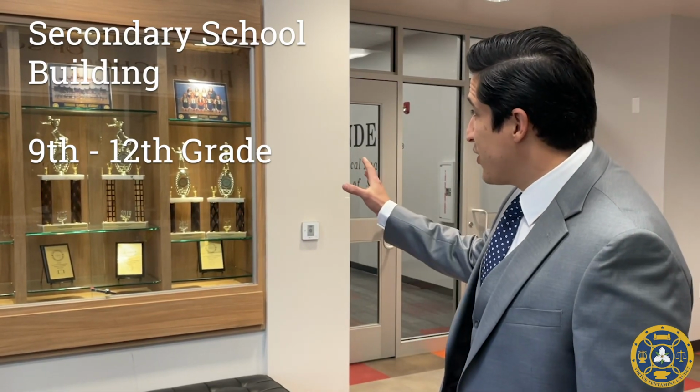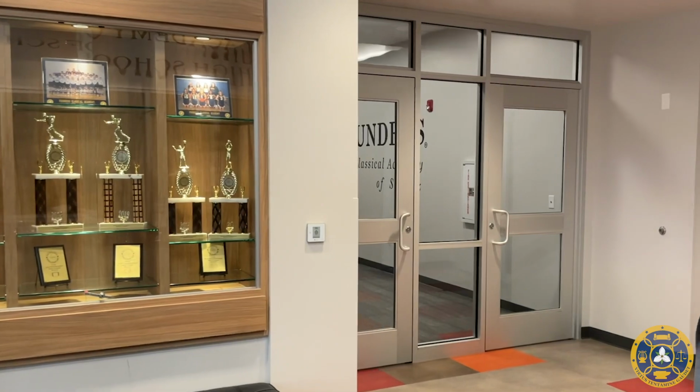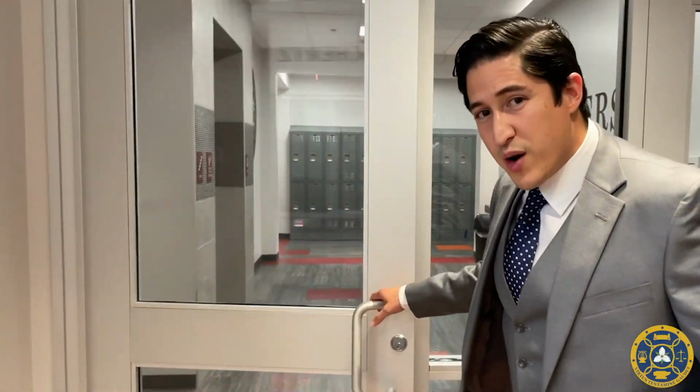As you can tell, we also have a small trophy collection here. We take a lot of pride in our sports and the number of games that we have won. So any children who are competitive, this is the right school for them. So we're going to go this way, and I'm going to show you what our hallways look like in the secondary school, which is once again 7th through 12th grade. Our hope is that soon we're actually already considering building a 3rd building for middle school. So this would be exclusively a high school building.